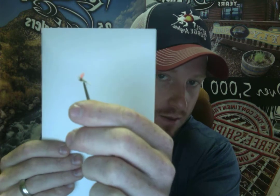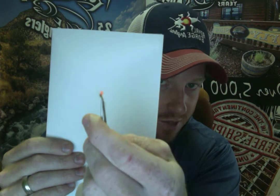Then you've got your dry flies. Okay? And like I said, you really want to focus on the blue-winged olives right now. I like a few different patterns. I like something, number one, that you can see, like the parachute, high-vis parachute baetis.